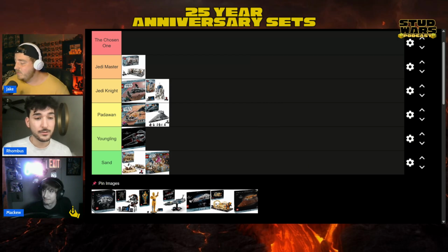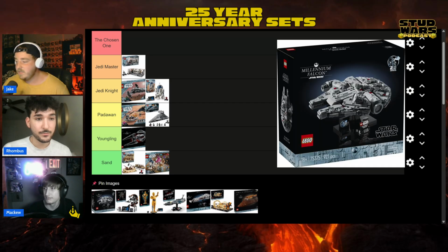All right, moving on, we're going to set number 75375, the Millennium Falcon midi scale. This retailed at $84.99 and came with 921 pieces. I'll just go ahead and say I'm not a midi scale guy. Yeah, I've never purchased them. I've seen them in person.